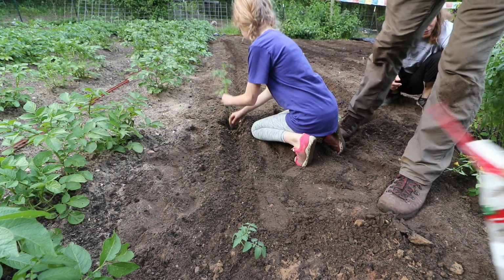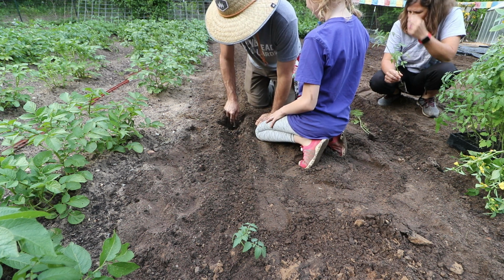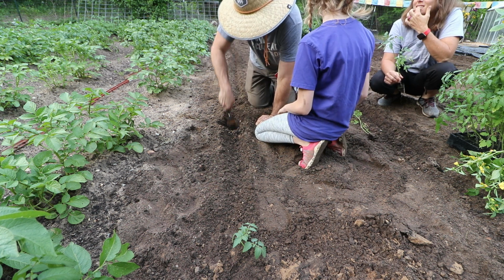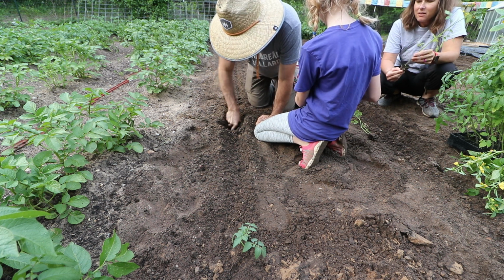I'll do the fertilizer, but it kind of smells just a little bit. Smells. Yeah. That organic fertilizer. You smell it? Yes, it's a very strange smell. It has a little stench to it.